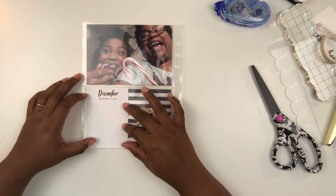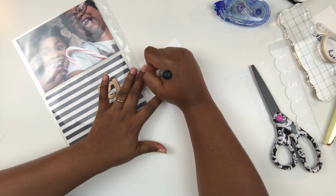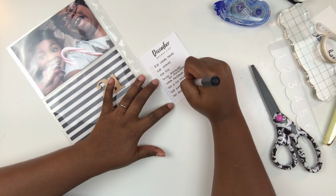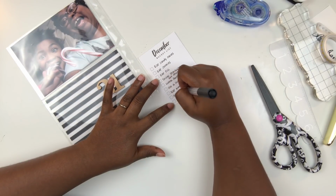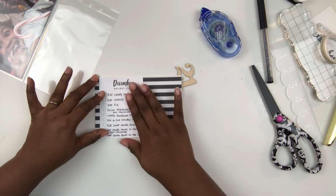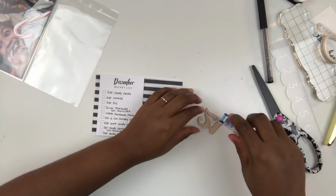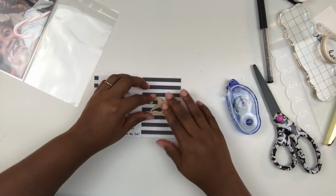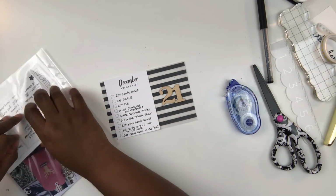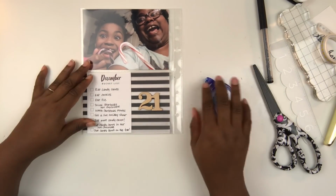Day 21, so this is the last page I'm going to do in this video. I went ahead and found another journaling card. I want to say this one is from the Felicity Jane kit. And what it is is just a list, or you can create a list, and it has little empty boxes there, like a little checklist. And I put things like eat candy canes, eat cookies, eat pie, drink Starbucks hot chocolate, watch Christmas movies, see a live holiday show, eat some more candy canes, put candy canes on our Christmas tree, and put candy canes in our hot chocolate. So that was basically what we did most of the holiday season.